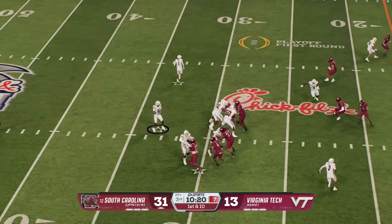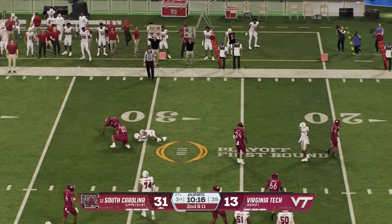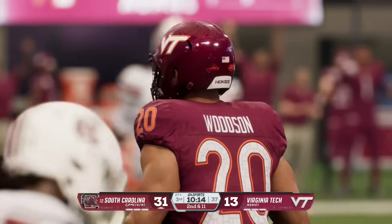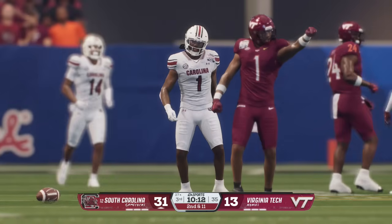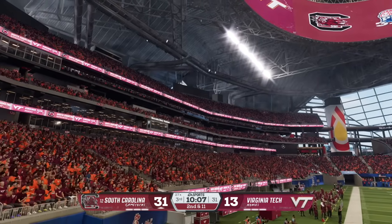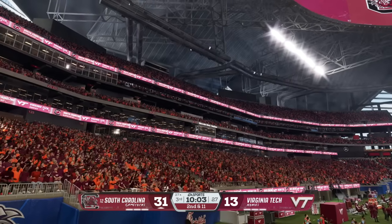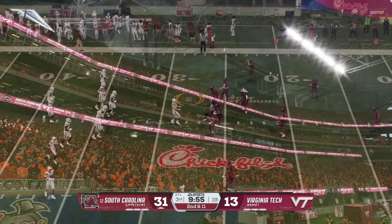To throw, it's Sellers. Here's an easy completion to the back out of the backfield. Zero running room, stopped right at the line of scrimmage. This is not how you draw it up as an offensive coordinator. You get a first down play, and you go backwards. Now you're behind the sticks, and that play just never seemed to have much of a chance at all.